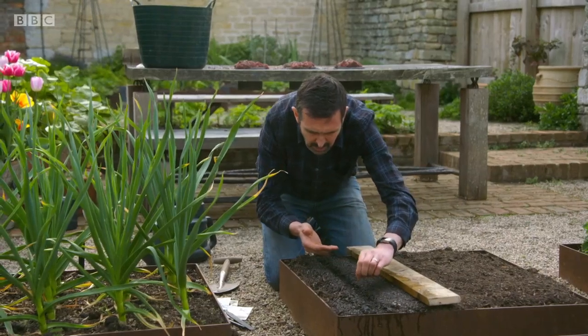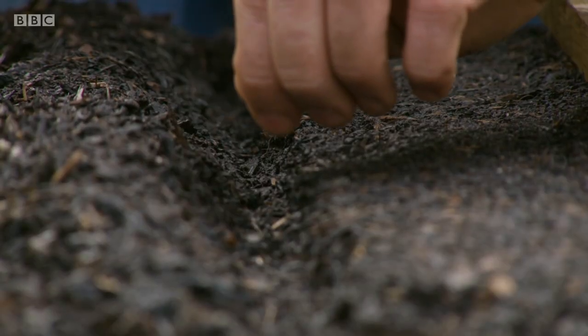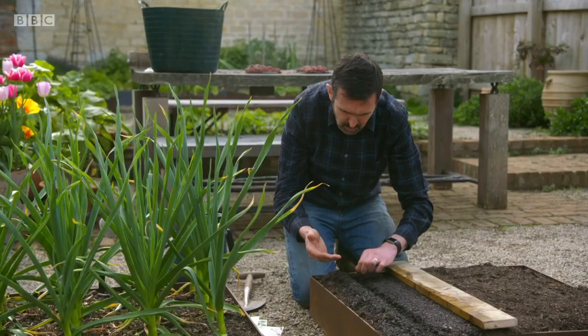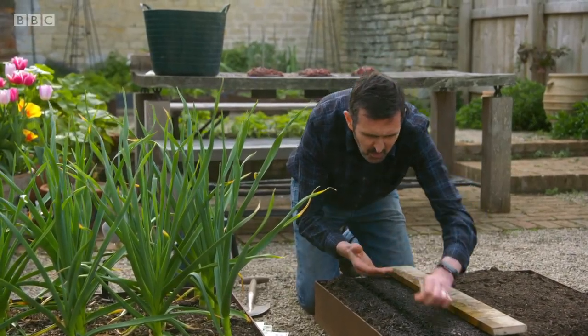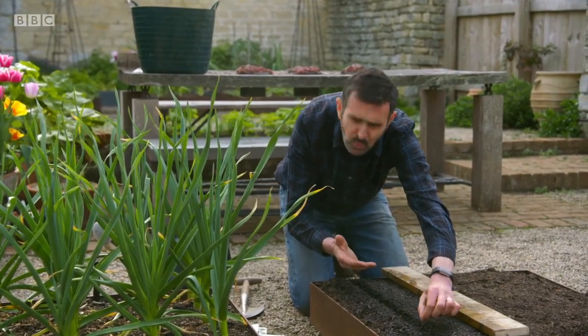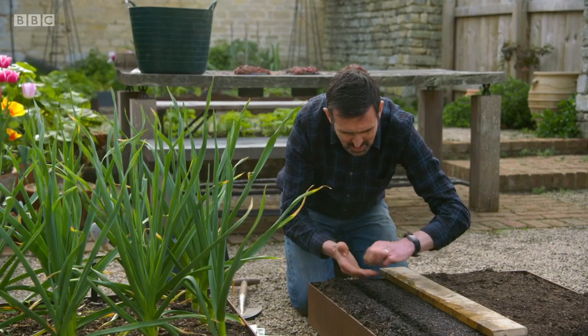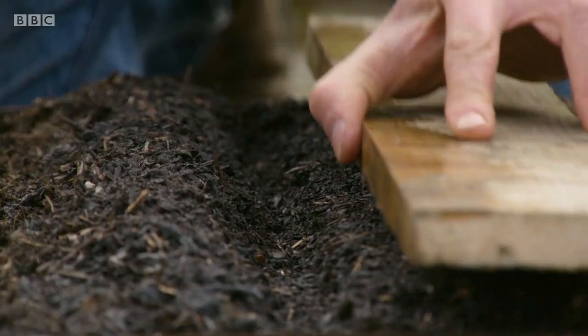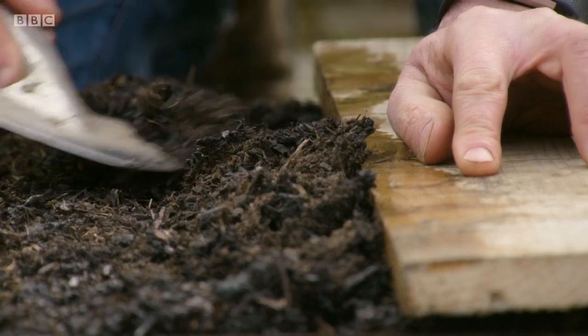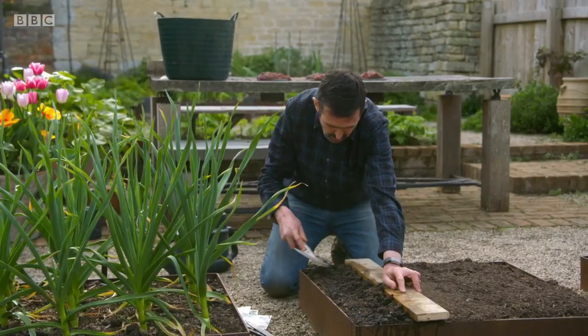I think what's lovely about this veg as well is if you struggle, you know, maybe with growing swedes or turnips, it's a good replacement. It just amazes me that it's not caught on as much as some of the other so-called trendy veggies. But there you go, nice and simple. So I'll put that board back in, just work that carefully across.